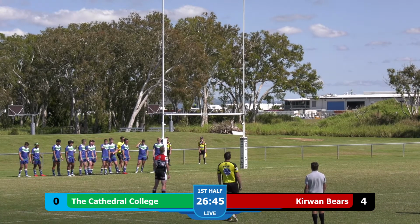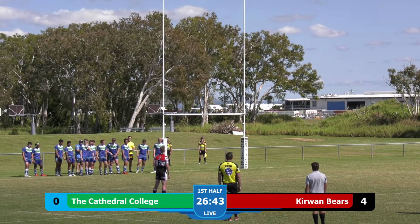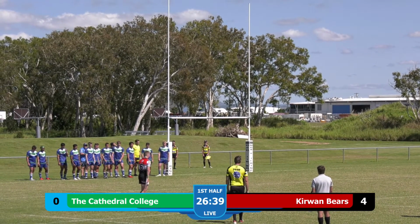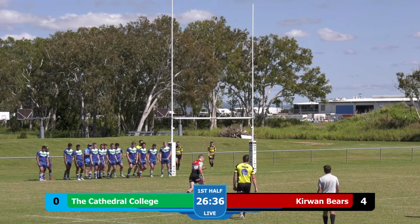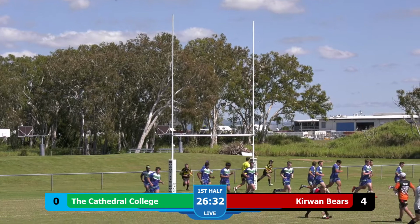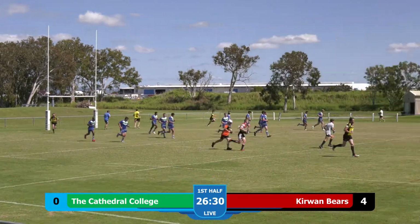Yeah, we talked to Todd Wilson before the game, and he was saying that the TCC side came back from behind last week. So, they're a side that can handle when they're down a little bit, and they've been put on notice here by Kirwan early on in the game. So let's see how they respond now in this next set defensively.